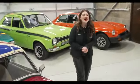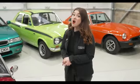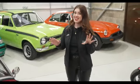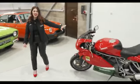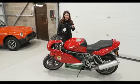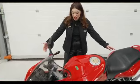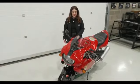Now, I've got something exciting to tell you guys. You may have noticed, if you're a hardcore Bridge fan and you've been on the website already, that another vehicle has dropped today, and it is this bike behind me, our 2011 Ducati 900 SS. And here she is. She is a stunner. The colours are so beautiful. I love the red and the green together. It just looks really lovely.